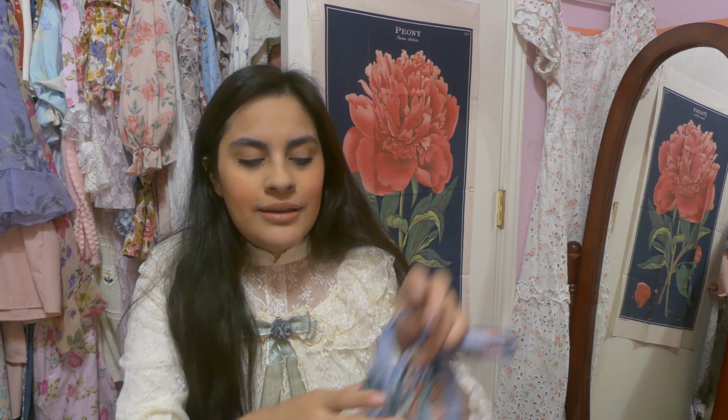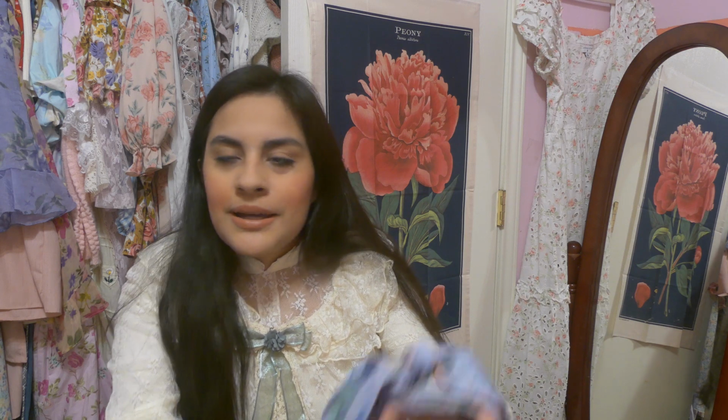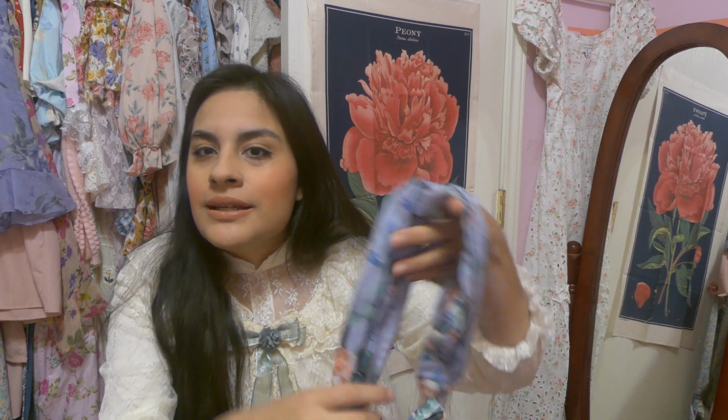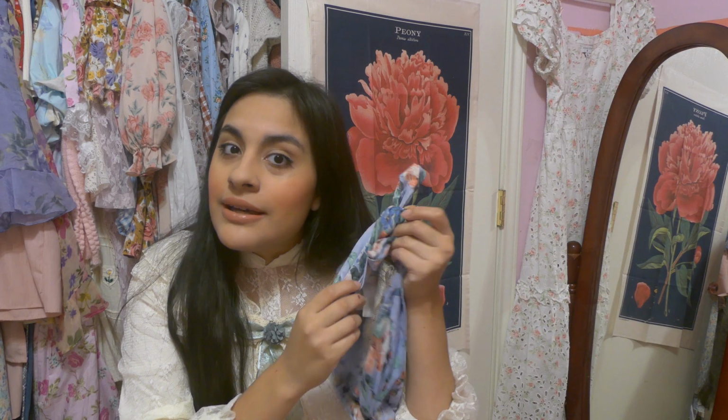I don't think you can see how well it looks. I'm gonna try on all the headbands and accessories that I show right here because you can't really tell how they look. But anyways, the headband is made of this cotton material that is so nice, and it's blue, and it also has that shabby chic floral print, and it just looks so bohemian. And what I like about it as well is that you can tie it, so it's not like those headbands that are stretchy and sometimes a little bit too tight. This one you can tie yourself, and I really like that. But yeah, I really like this headband. It's so bohemian, so boho chic.